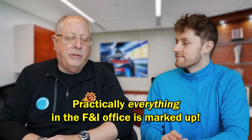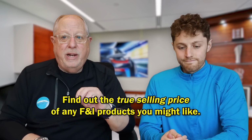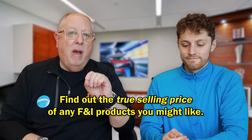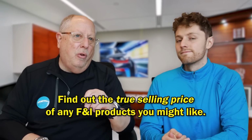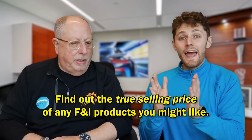But remember that anything that they're selling you in F&I is marked up tremendously. So if you see or hear of something that has value, find out exactly what the selling price of that would be. Don't worry about how it impacts your payment per se. Find out what the exact selling price would be so that you can then negotiate the actual selling price of that particular item that you might be interested in. And then do your research, right?